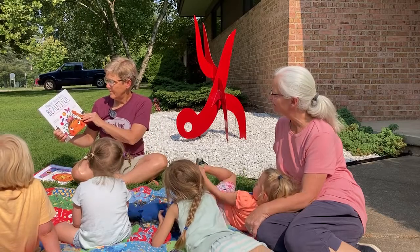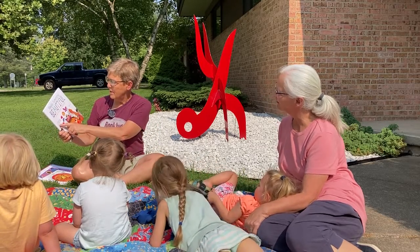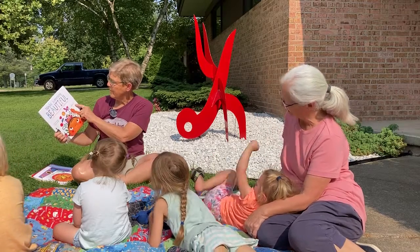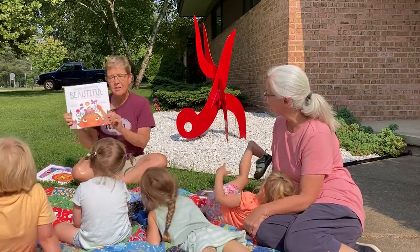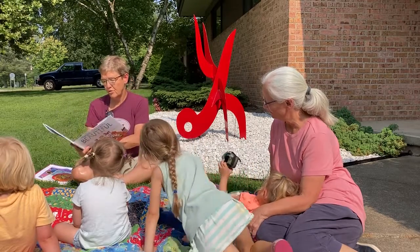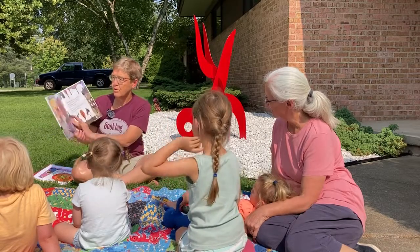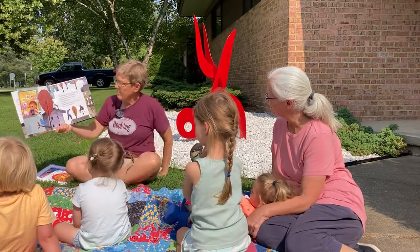Nice. Okay, so this is by Isabel Campoy and Teresa Howell, illustrated by Rafael Lopez, and this is actually based on a true story, a true situation: how art transformed a neighborhood. Okay, you ready? All right.